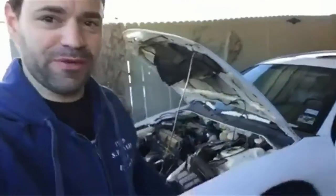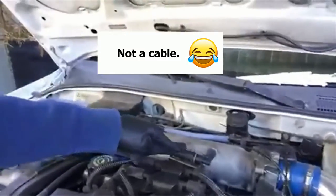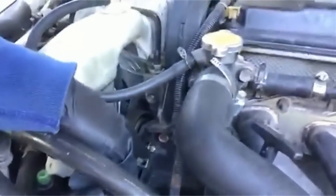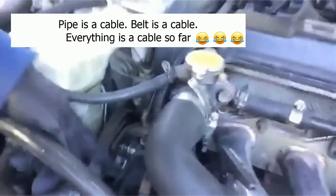Saturday morning, time to play with Monica. So I did some stuff last night. I couldn't get the video because it was weird. I changed this cable here, which was loose, and I'm about to buy the power steering pump that goes right in here. And you see this cable is loose and all that stuff, right?